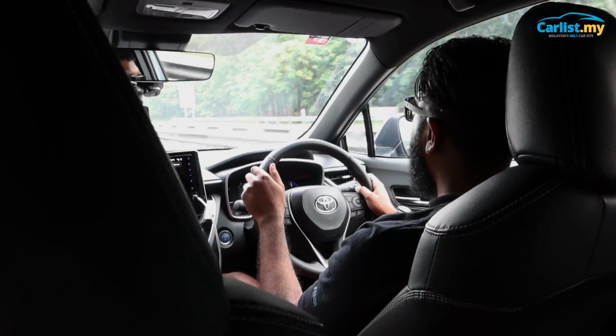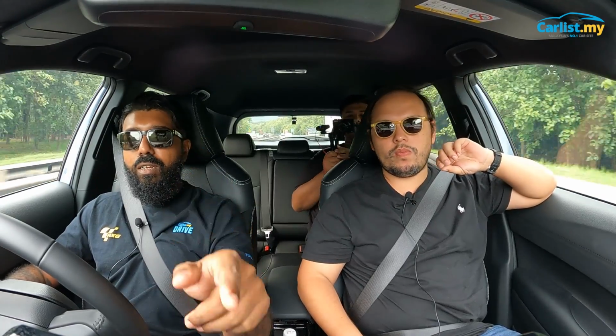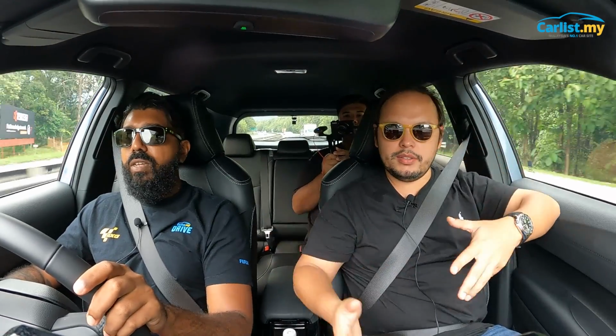Right. So the first thing I want to point out is that this is very clear, crystal clear, regardless of the light that shines into the car. This is what, a 9-inch infotainment screen? That is a 9-inch infotainment screen with Android Auto and Apple CarPlay. So yeah, I appreciate that.